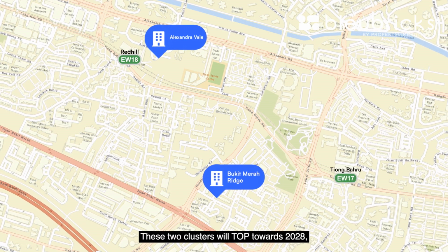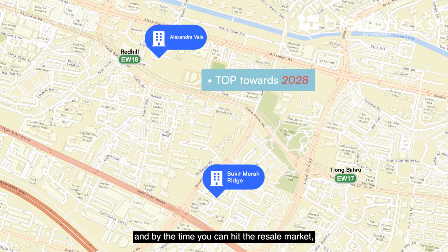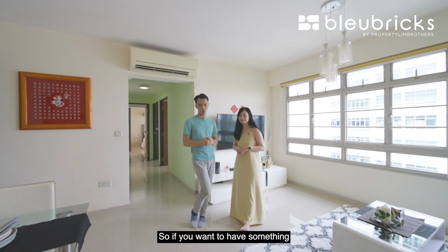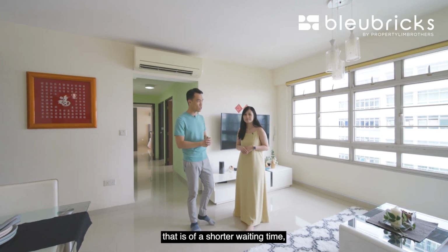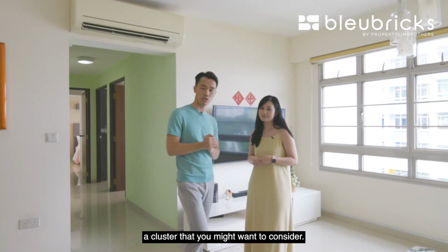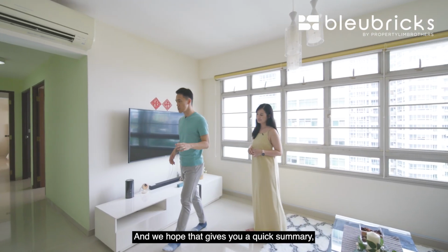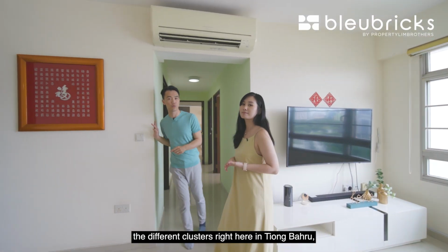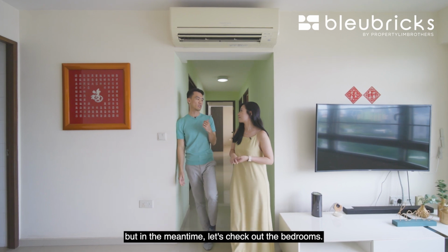These 2 clusters will then TOP towards 2028, and by the time you can hit the resale market, that will then be towards 2038. So if you want to have something that is of a shorter waiting time, healthy balance lease, then I think this is probably a cluster that you might want to consider. And we hope that gives you a quick summary as well as an overview in terms of the pricing, the different clusters right here in Tiong Bahru. But in the meantime, let's check out the bedrooms.